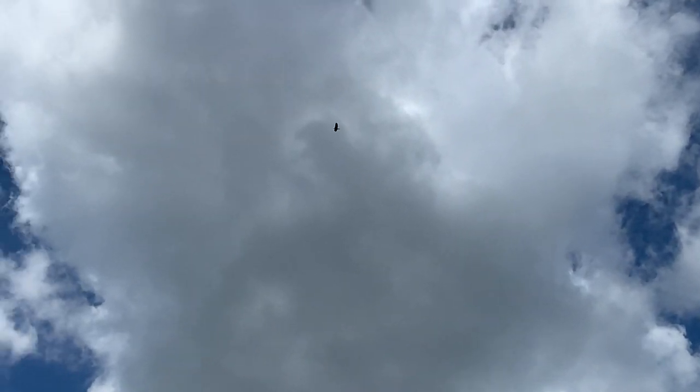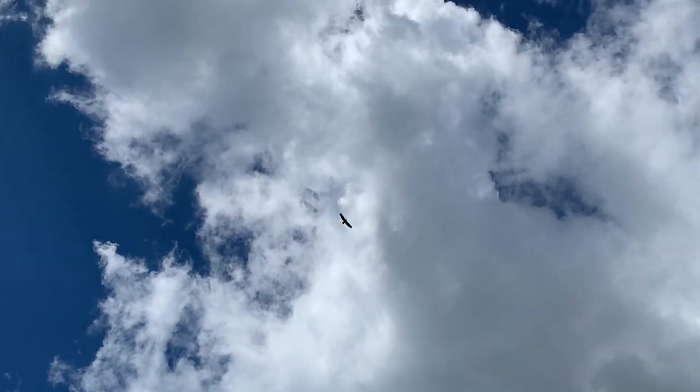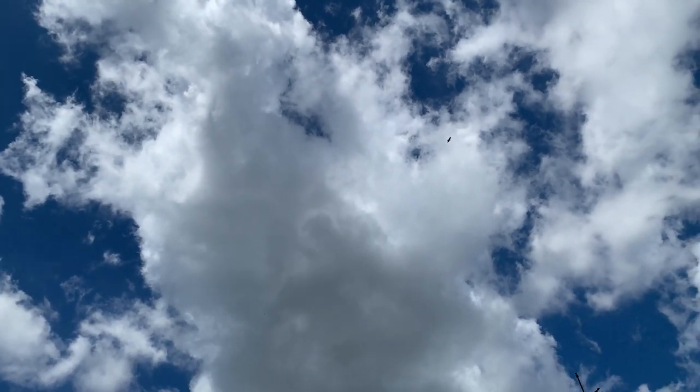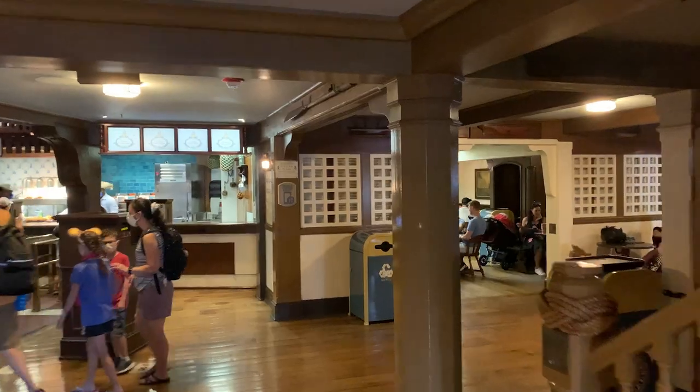I don't know if you'll be able to see it very well, but there is a bald eagle just flying. Sam. Right above us. Isn't that his name? Sam the bald eagle? From the Disney, the Muppet show. Oh, maybe, yeah. That's awesome.